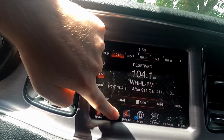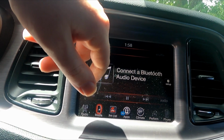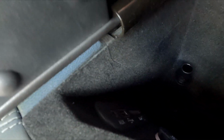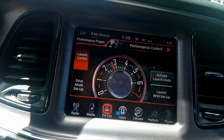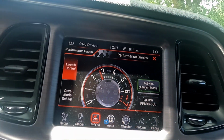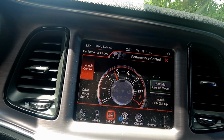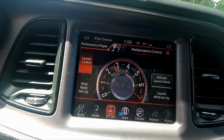We got media here, so you can do Bluetooth, or I believe there is a, yes, USB right here, and some cigarette outlets. All right, we've got right here, performance control. This is something that a lot of performance spec Dodges have, and I love it. I love that this is an option.